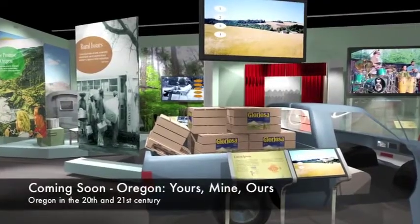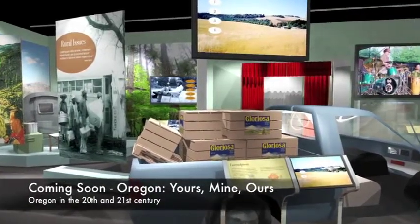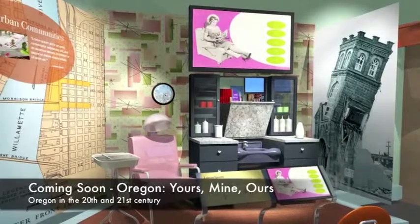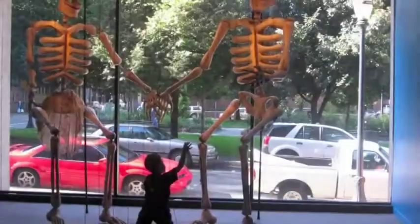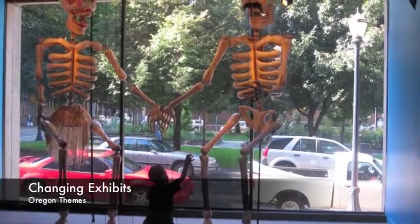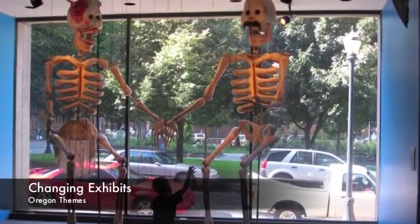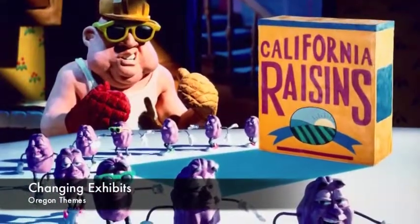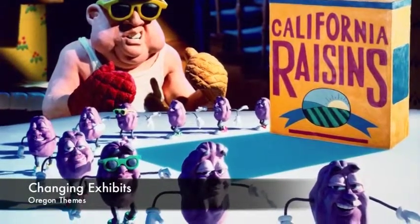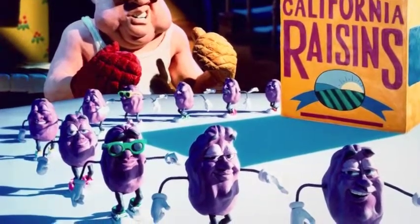Coming within the next year is an entirely new and heavily interactive exhibit called Oregon, Yours, Mine, Ours. It'll bring Oregon history into the 21st century with a focus on controversial events and issues that most inform this land we know as Oregon today. In addition, the museum always has several changing exhibits. These focus on more specific aspects of Oregon history. In the recent past, for example, we have featured the world of claymation from the wizard mind of Will Vinton of Portland, the earliest photographs of the Columbia Gorge from the extraordinary cameras of Carlton Watkins, and a celebration of Abraham Lincoln in original documents and photos.